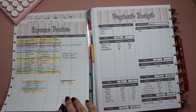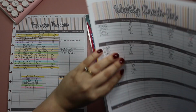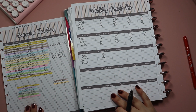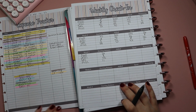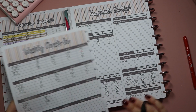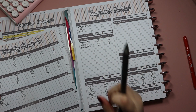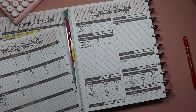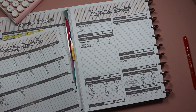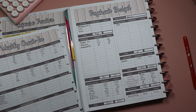So let's go ahead and pull the weekly check-in page. And we'll talk about, first of all, we'll write in what we added. So if you're not familiar with the weekly check-in, this is what I use to keep track of my actual spending. When it comes to my paycheck budget, this is the amount of cash that I pulled out of that budget to account for these expenses. I stick it in an envelope and I use it throughout the week. If I have any left over though, I roll it over week to week.